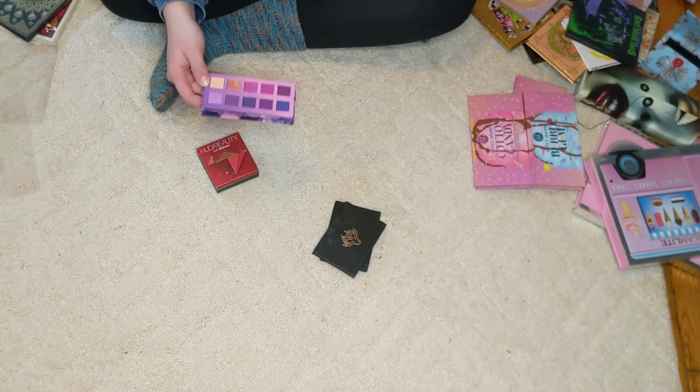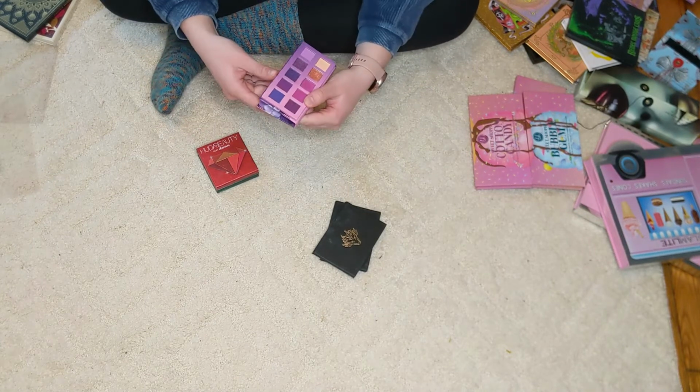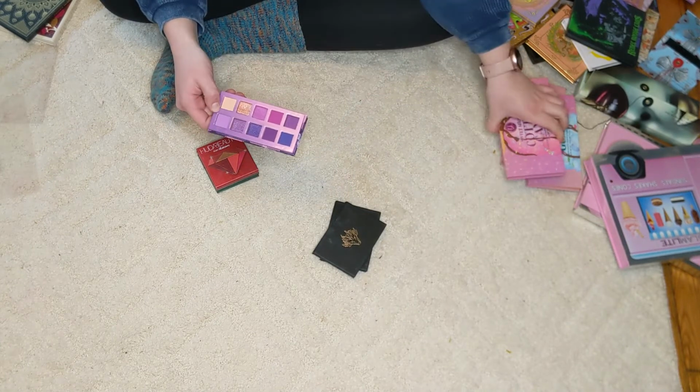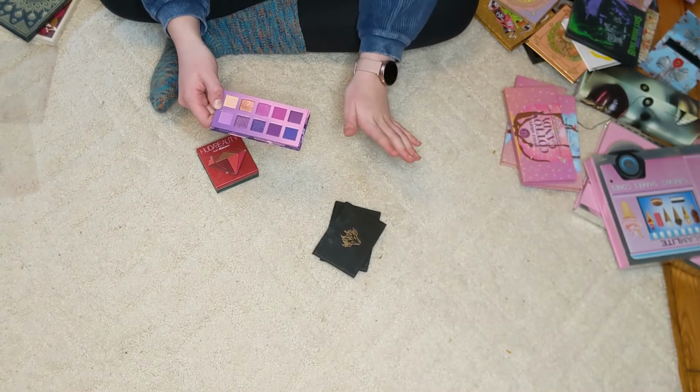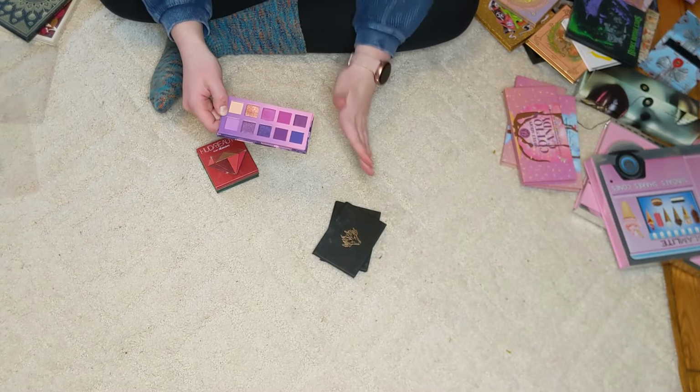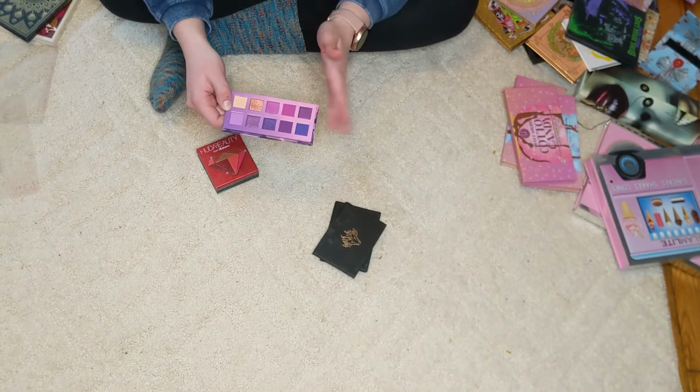So okay, I feel like the one unique matte in here, which I bought this for, is this purple. But I don't think that's worth it to keep this palette. I just feel like I have purple mattes that I like the formula of better. So I think this was good for when I got it, but I already have something like this. So I think I'm gonna get rid of this one as well.